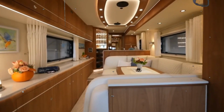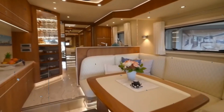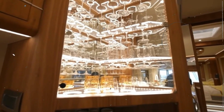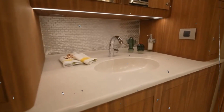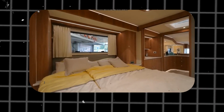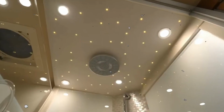Inside, the Performance S boasts brilliant white upholstery, marble countertops, and customizable layouts, allowing you to tailor the space to your specific tastes. The kitchen is fully equipped with high-end appliances, while the Burmester audio system ensures your music sounds as good as the ride feels. The spacious master bedroom promises a restful night's sleep, making this motorhome perfect for both long journeys and short getaways.